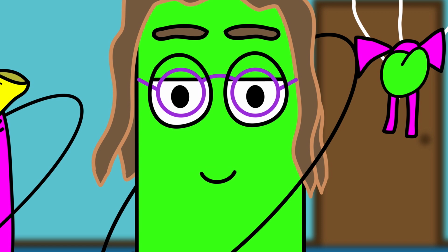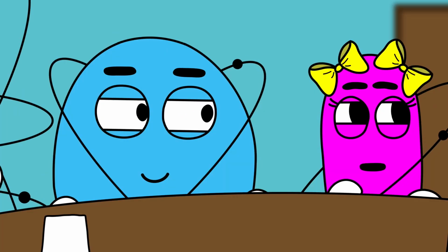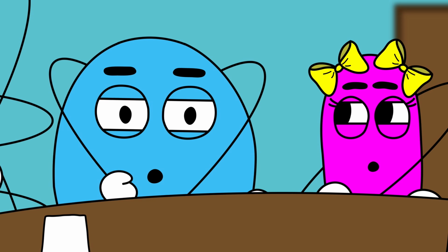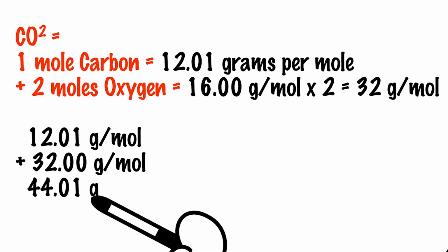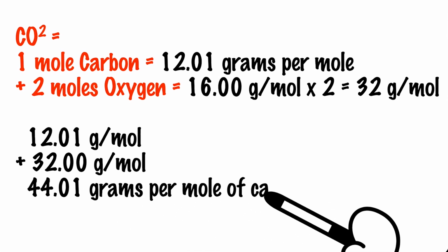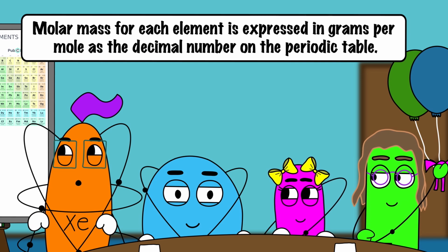Bye-bye. Wait, there's more. It's not just atoms. Let's look at molecules. Add your molar mass together. Simple math. Not confused.